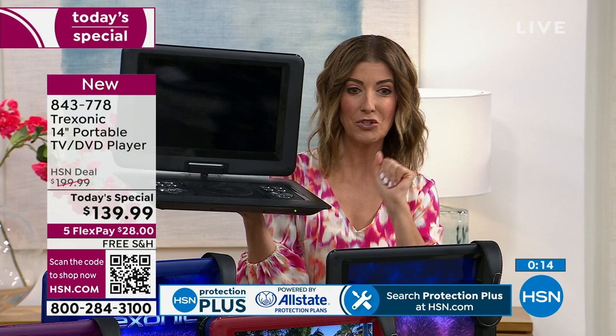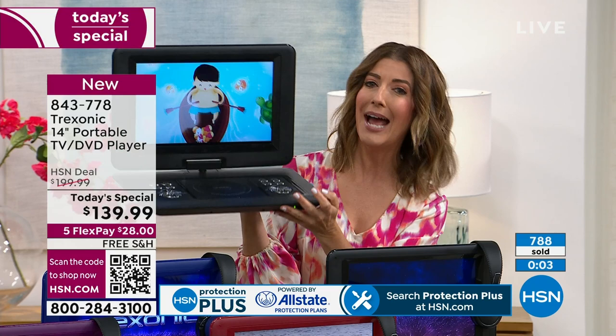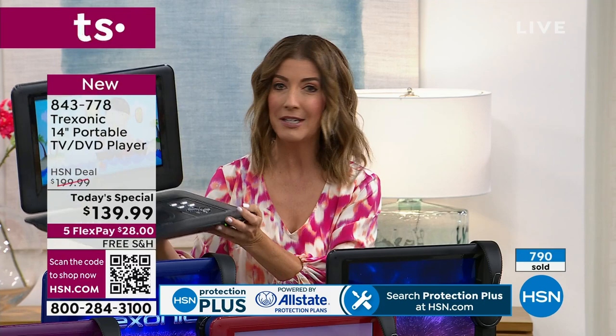And think about all your summer occasions. Who would love this? Is it a recent grad? This is great for dorm rooms. Is it for mom for Mother's Day? Is it for dad for Father's Day? He could take this with him around the backyard or out to the back patio while he's grilling and chilling on the back deck. He'd be watching his favorite games. There's so many great reasons to get it home today.